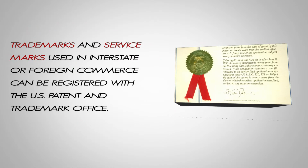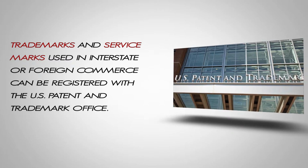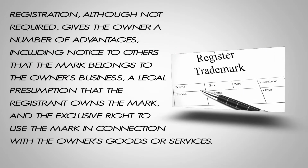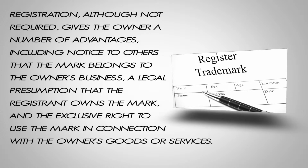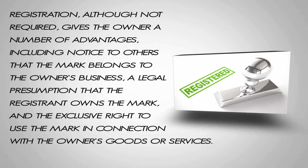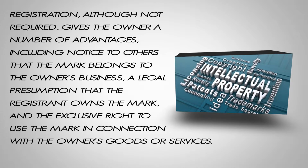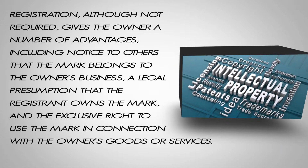Trademarks and service marks used in interstate or foreign commerce can be registered with the U.S. Patent and Trademark Office. Registration, although not required, gives the owner a number of advantages, including notice to others that the mark belongs to the owner's business, a legal presumption that the registrant owns the mark, and the exclusive right to use the mark in connection with the owner's goods or services.